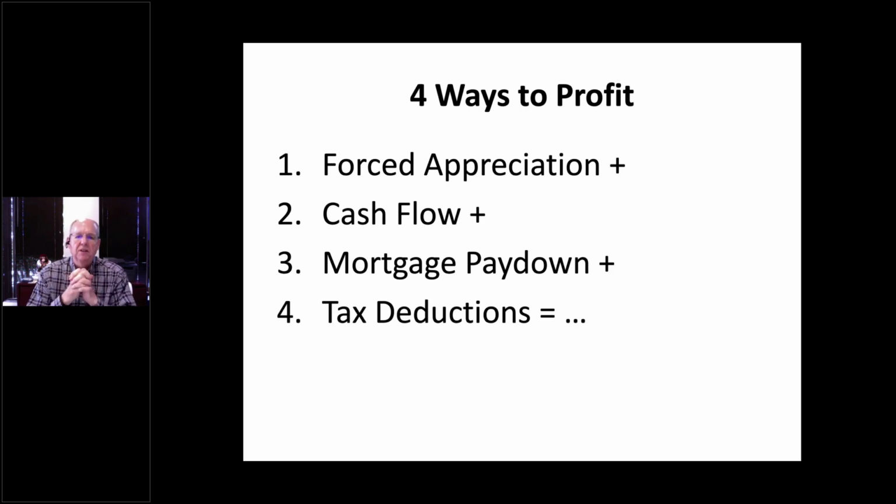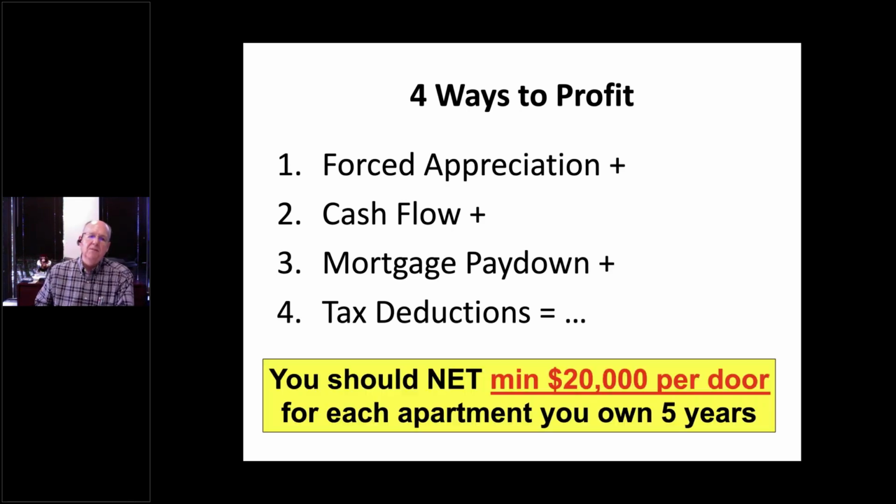And the fourth way we profit is tax deductions. This is not a presentation on tax deductions, but there are huge tax breaks as apartment owners, something called bonus depreciation, which is very substantial. I bought a property last year, $3.1 million. My tax deduction for that one property was $530,000 for last year. Okay. Bonus depreciation. Write that down. We'll talk about that in other sessions. So those are 4 ways we're getting profit.